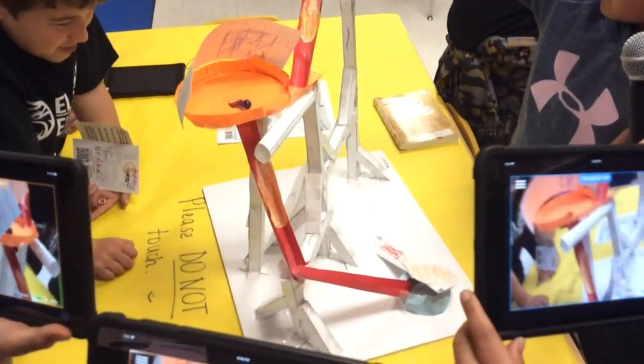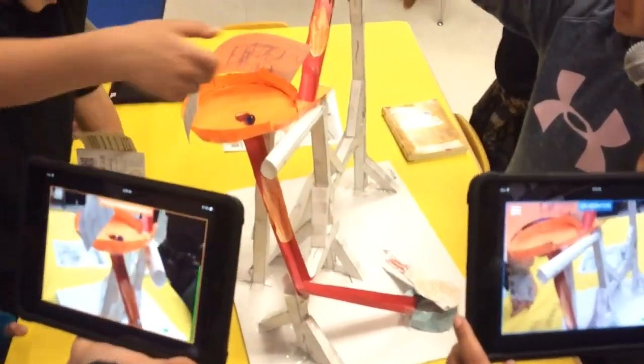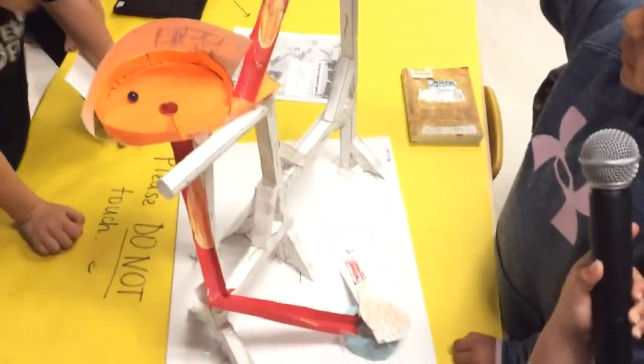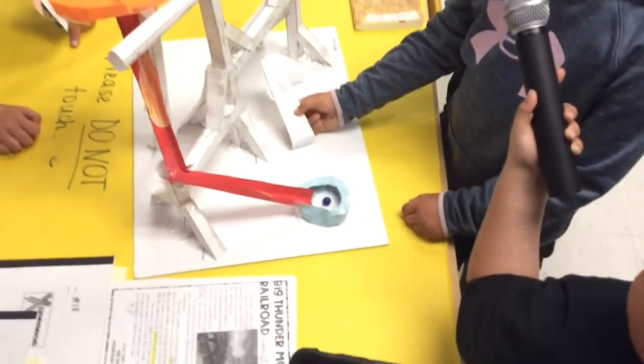That's okay. Just push it in. It's all good. Sometimes the stars need a little help. Keep on blocking it. Yeah, you got it, you got it. Oh, you made it, good job.